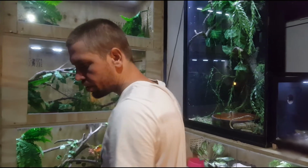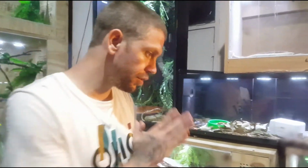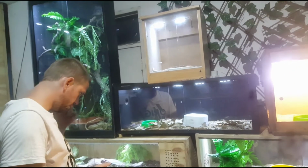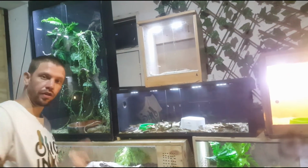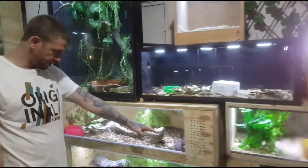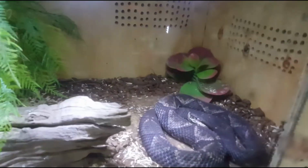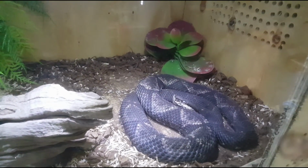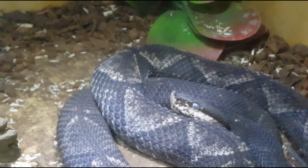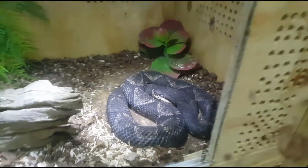Tomorrow we'll do some water changes. I must say I'm very glad there's no poop in the water. Tomorrow we are going to do all the water changes. You guys will check that on the video. I want to show you guys, come closer a little bit. The sharp-nosed viper is actually busy shedding. Look at the eyes. See how milky it is. See how gorgeous that snake is. She's just growing like a monster, this girl.